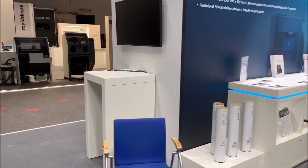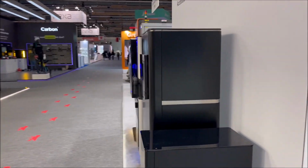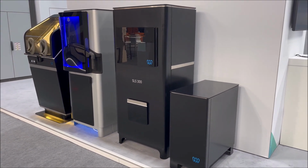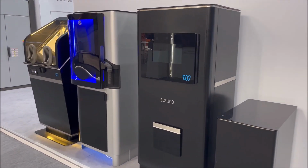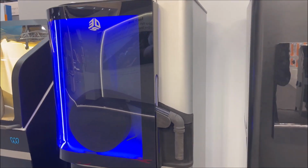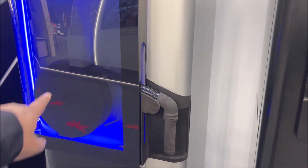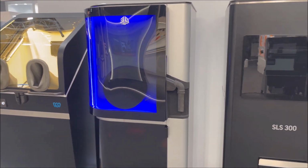Sticking with SLS, VMatter is a company that we acquired recently, and this is their really interesting SLS system. So what you see here, this is the nitrogen generator. This here is the printer, build volume 300 by 300 by 300 mm. And on the left you see this is where the powder is extracted. It gets into this chamber and it is cleaned and mixed with the 50-50% ratio.